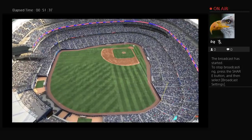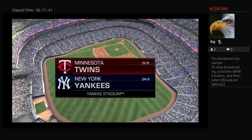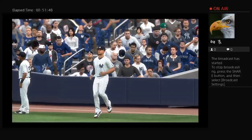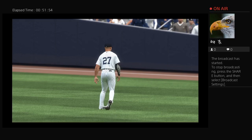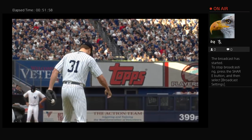Just about ready for baseball on MLB Network as you get a look at beautiful Yankee Stadium in Bronx, New York. Tonight it's Game 3 of this 4-game set between the Minnesota Twins and the New York Yankees. So the Bronx Bombers are looking to make history here today. Can they break the all-time winning streak record? We'll see right after this.